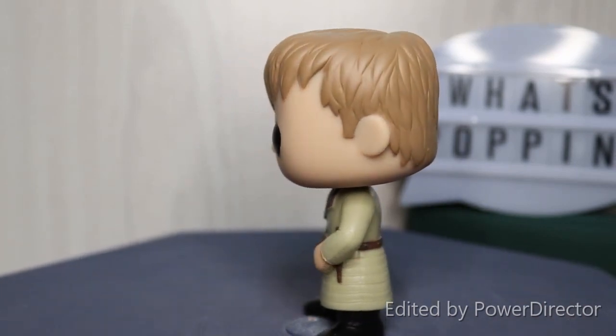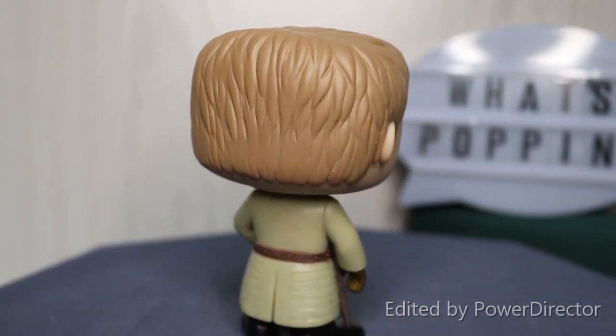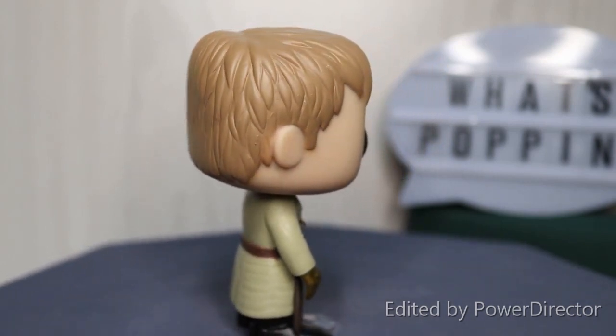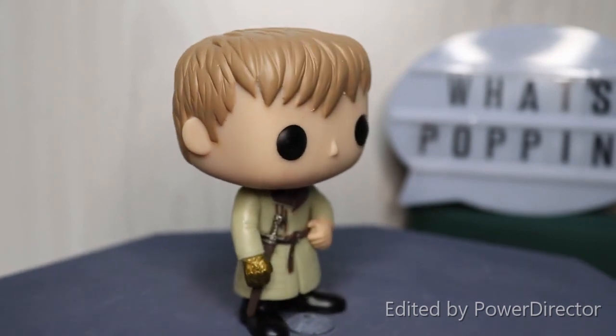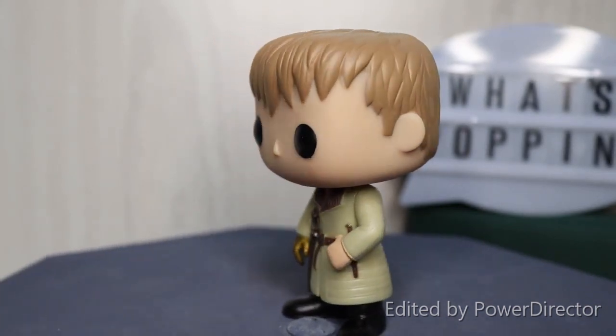But this is a really cool figure, and I really love this Jaime because this is Jaime from the episode where he spends a lot of time chatting to Tyrion, and we see him sparring with Bronn with only one hand. But it is also the episode in which Joffrey Baratheon dies.